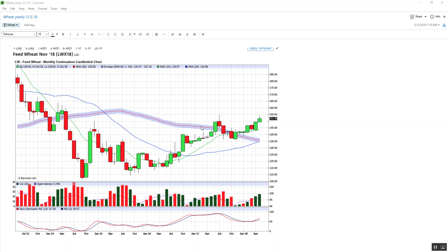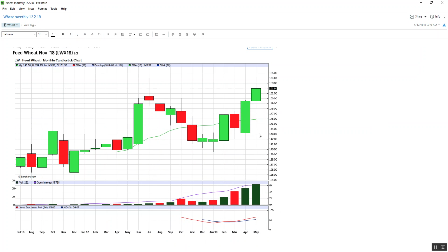This chart, long-term view, has held us all the way through the last 3 months to give us confidence above the 60 SMA. Let's pop down into the monthly chart. We can see this big reversal candle here we had in April. We've got May, positive green candle, 151.95. You can see the top of the wick here is above the swing high seen in last July.